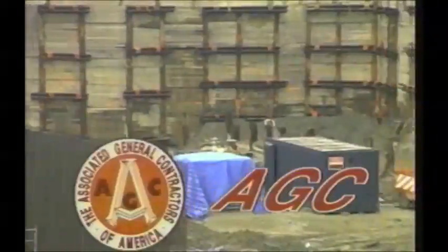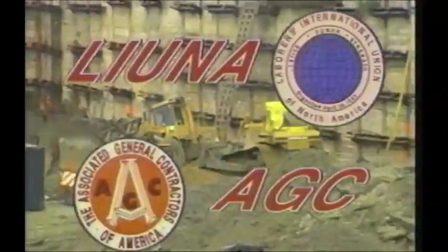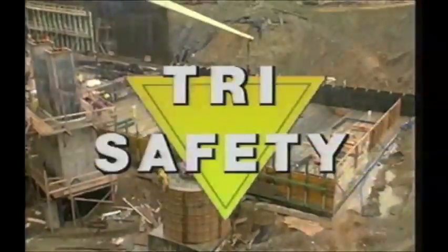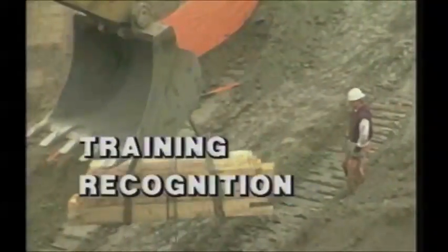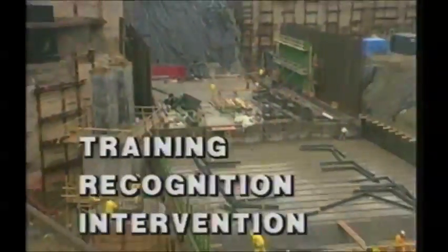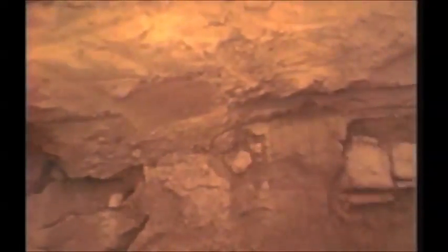Qualified union contractors and the skilled LIUNA workforce meet this challenge every day. These contractors take a three-sided approach: safety, training, and hazard recognition. Their supervisors and laborers have training. They are skilled in the recognition of hazards, and they know how to intervene to eliminate them. But a failure to train, to recognize hazards, and to intervene can spell disaster.